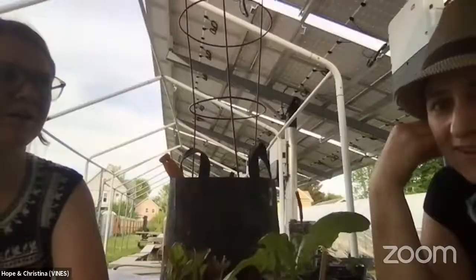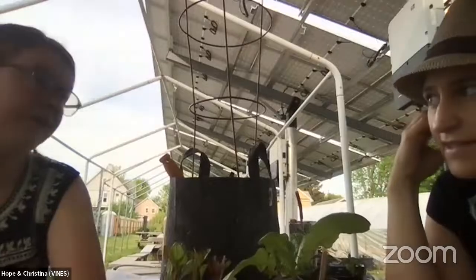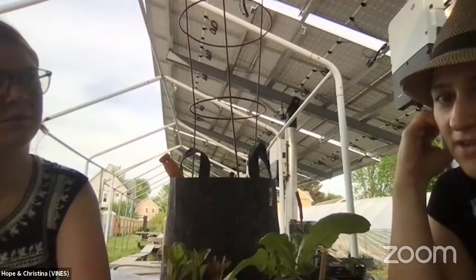put them outside probably. Yeah, and maybe try starting them from seed outside. At this point, you might want to start another batch outside, if you know it's going to get enough light. Okay, thank you.